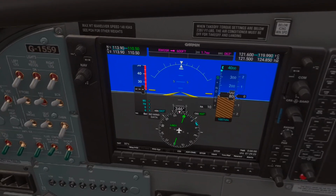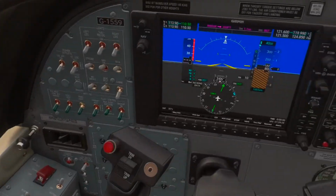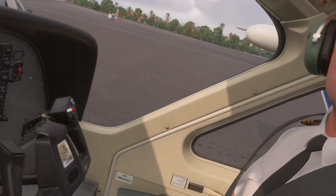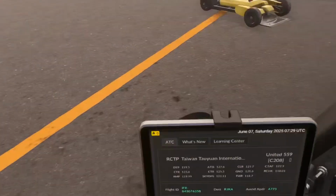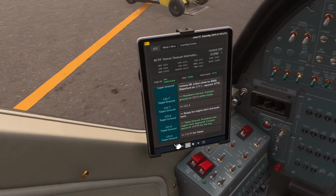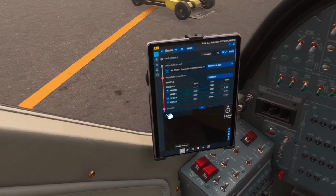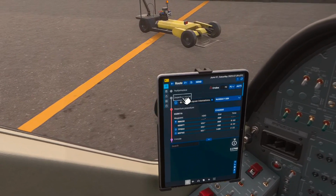Cathay 450, contact tower on 118.7. Switching to tower 118. We will be 5 right, so we'll be taxiing. Bye bye. Taiwan ground, Japan Airlines. Taipei ground, Delta.